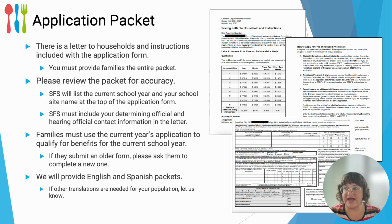When we send you your packet, please review it for accuracy. We are going to list the current school year and your school name at the top of the application form. The letters and the instructions are going to include information about your school's determining official and hearing official. So we want to make sure that the addresses, names, and phone numbers that are in this letter are correct. So we ask that you check those for accuracy when we send them your way.